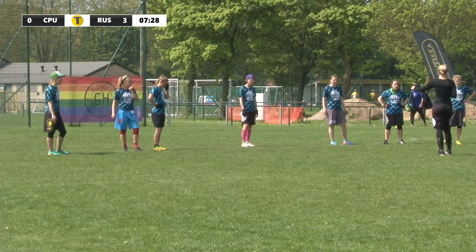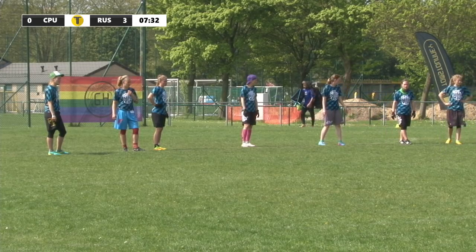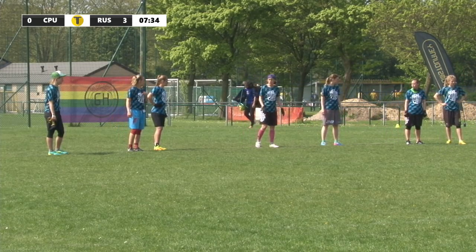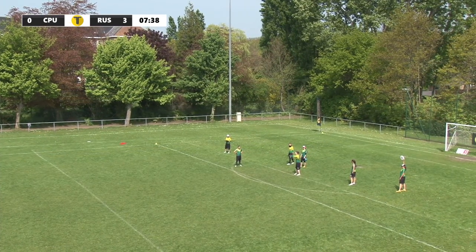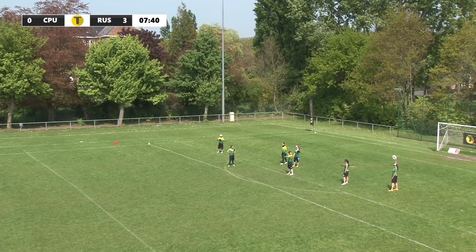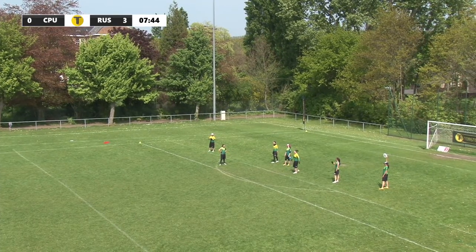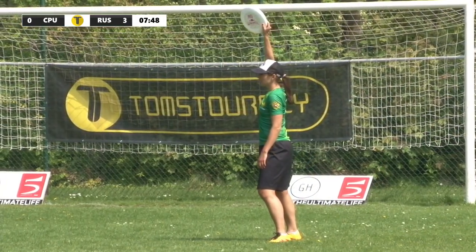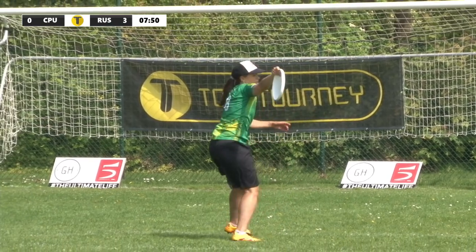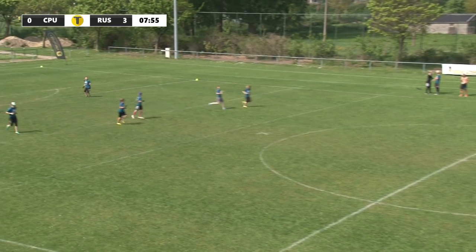Copenhagen talking through some strategy on the line here, wondering perhaps how they might change up their offense to combat this Lemongrass zone, assuming that they do use it again, which I imagine they will do given its efficacy so far. Lemongrass are ready to pull. Copenhagen are ready to receive. That ball's going to go towards the far sideline.